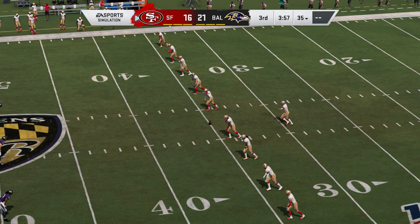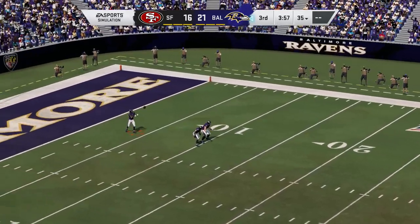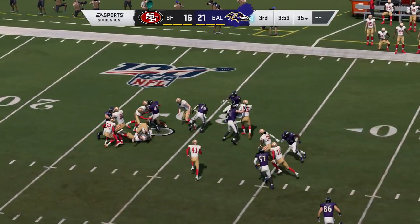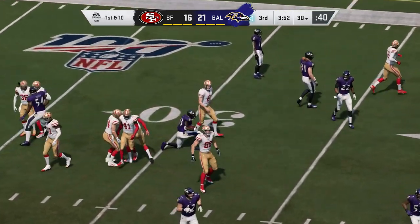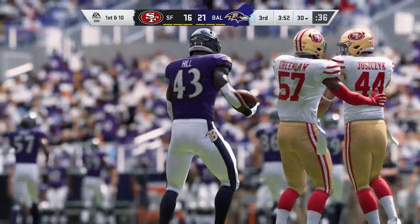A five-point game now as here comes the kickoff. This is taken at his four. And a nice return sets him up pretty good here at the 30-yard line. Now the Baltimore offense heading back out onto the field.